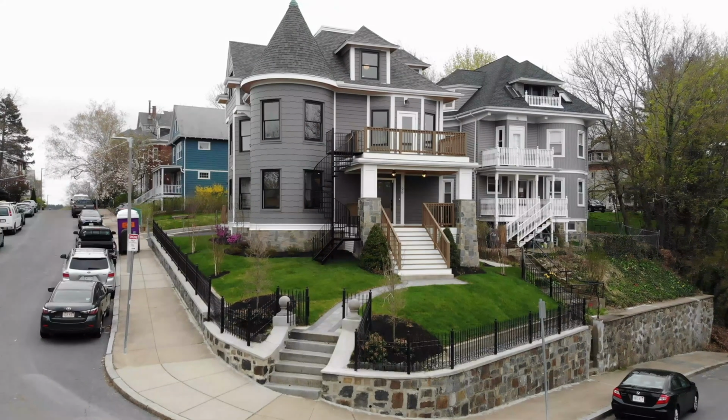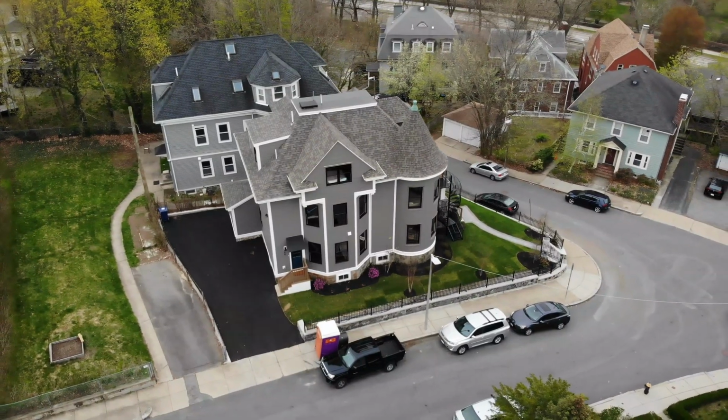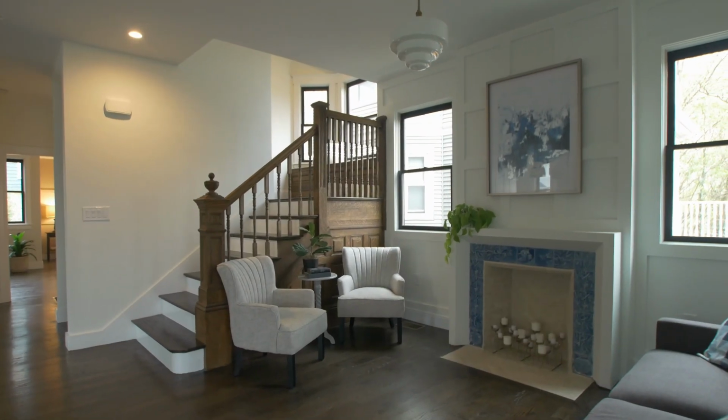Welcome back to another episode, and today I'm bringing you guys Jamaica Plain, 94 St. Rose, to show you guys the final reveal. This project is finally done. It hit the market. We're pending on both condos.